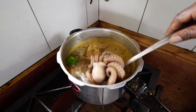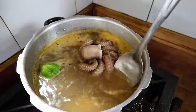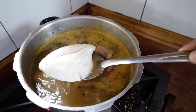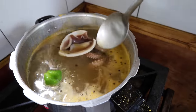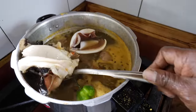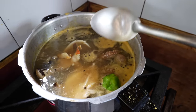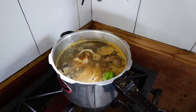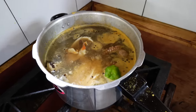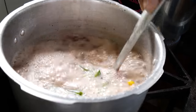Sea cat. So yeah, that's the sea cat. Yeah, man. So you season the pot already. Squid. Alright, squid. Alright, conch. Sea cat, conch and squid. Alright, so basically when you're done with all this water, when you're done cooking, you can't drink it. Name broth. Yeah. Alright. Sea cat, conch and squid broth.